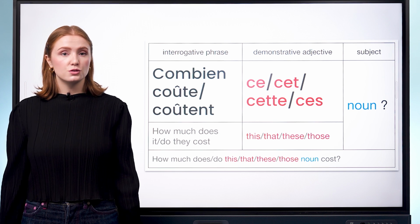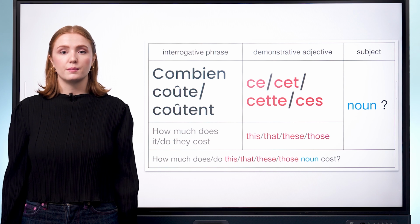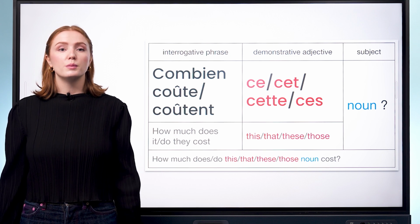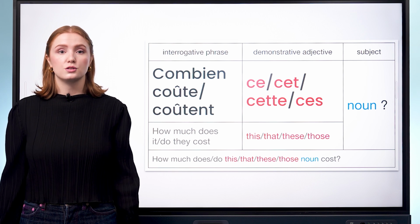Next are the demonstrative adjectives ce, cet, cette, and ces, meaning this, that, these, and those. To use this pattern, replace noun with the noun you want to ask about, ensuring agreement in gender and number.